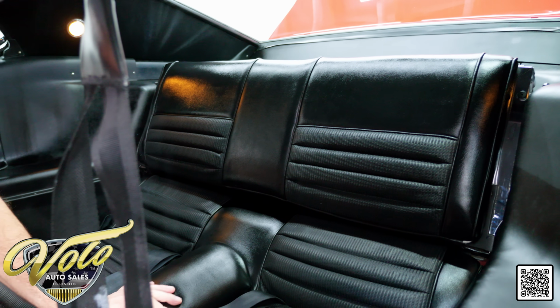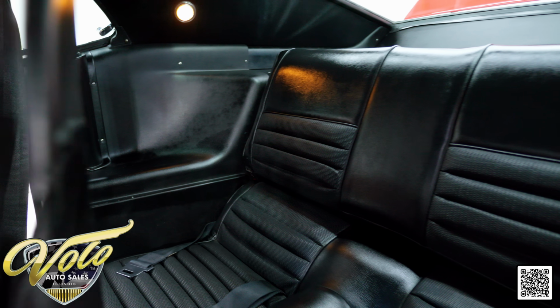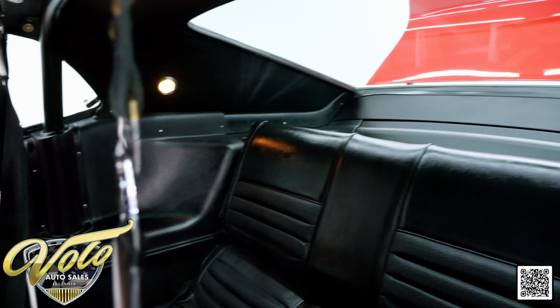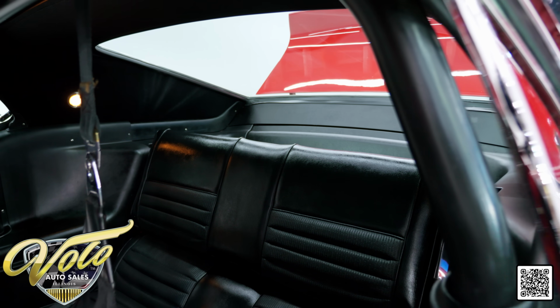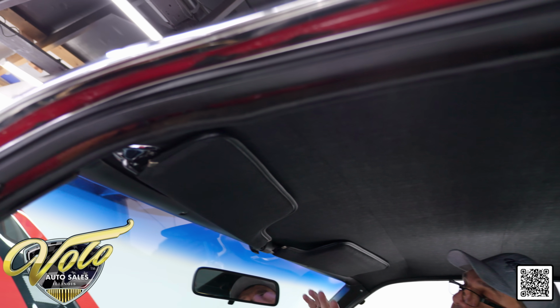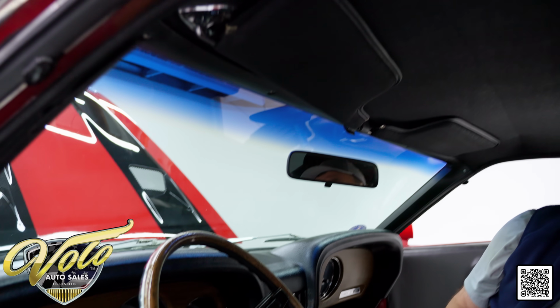Got the Shelby seat belts. The upholstery is great. All the plastic surround is all in excellent shape. Interior lights work. Headliner, sail panels, all this is excellent. Looks like it's been replaced. Nice new matching visors. The mirror looks real nice.